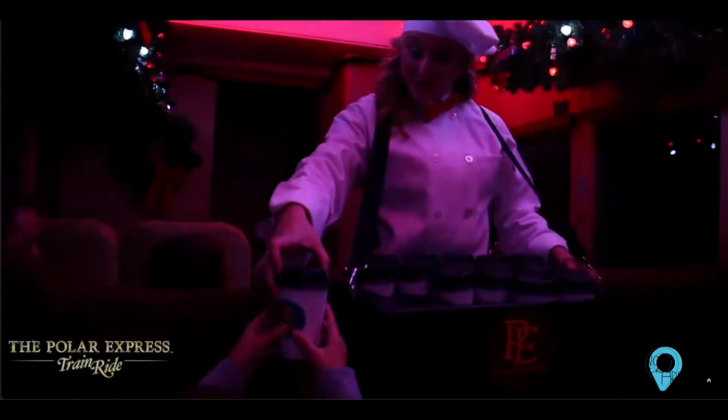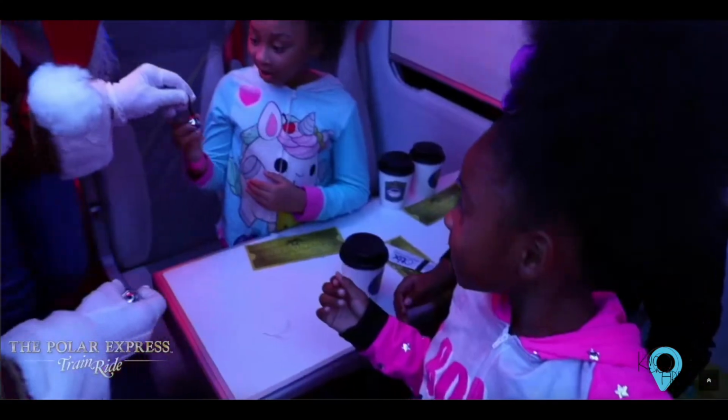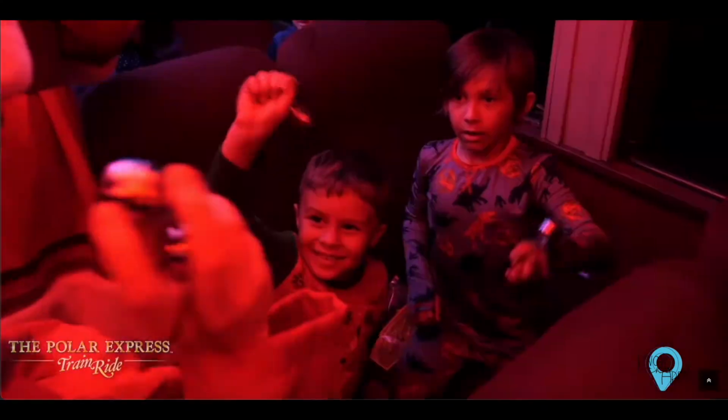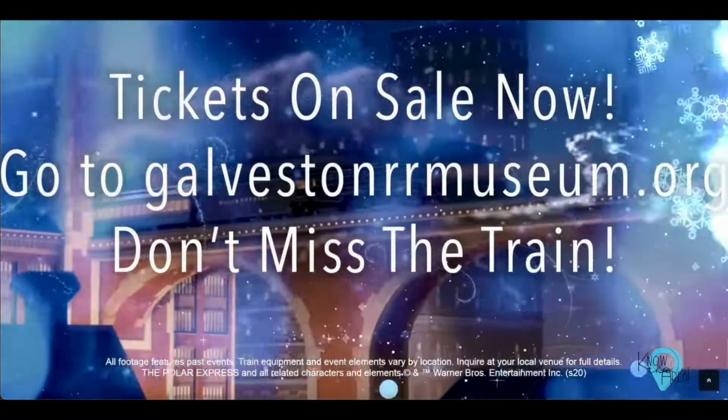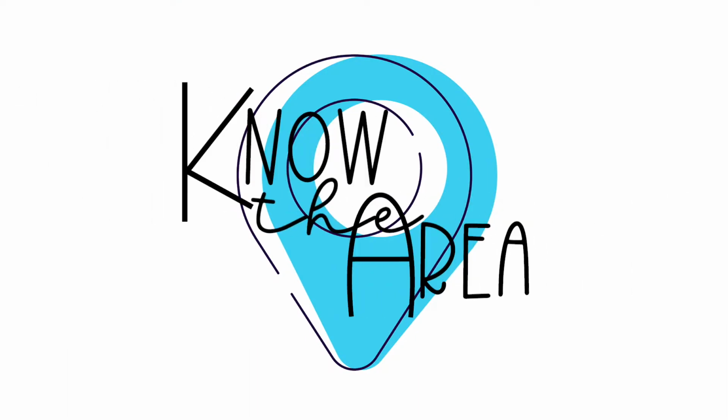And didn't you say that you can actually spend the night in one of the train cars here? Yes, one of the rail cars in here is an Airbnb, so you can spend the night on the rail car. There's literally so much to do on the Strand to even cover the history, the shopping, the museum. We're going to come back down here, do more so that you will know the area.